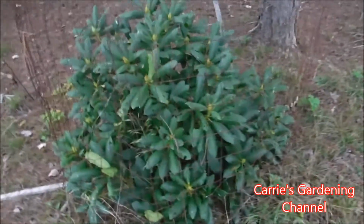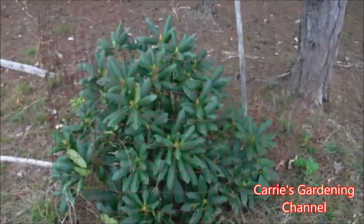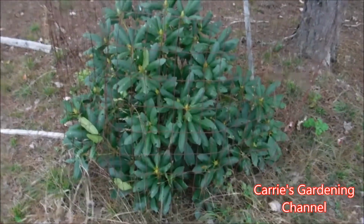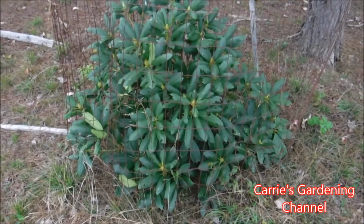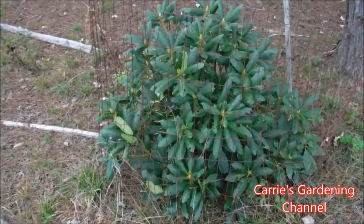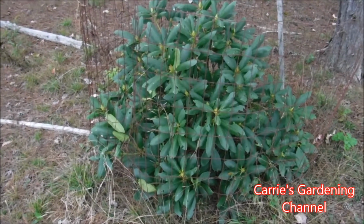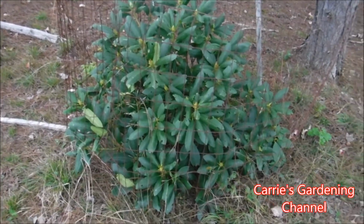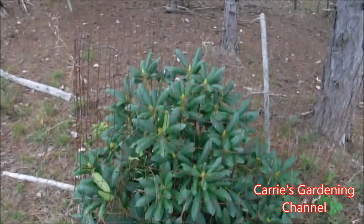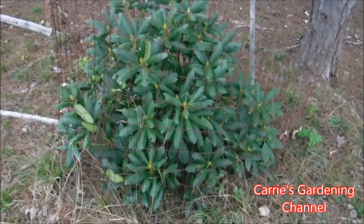And we do have a fence around this one. But this one's growing in a completely different area. The soil is a lot different. It's really compressed soil. It has a lot of rocks in it. It's really hard to get down through. But I just want to show you the difference between them.